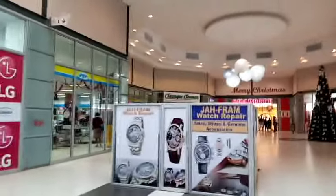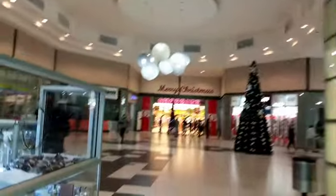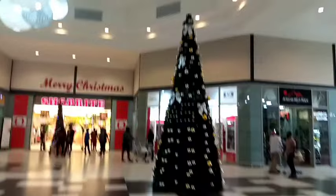The mall is so large, I can't go everywhere, but I visited a lot of places. There is another shop here, LG Equipment. You can check, this is the entrance. There's even a shop where it is written Merry Christmas. I'm sure you can see that one.